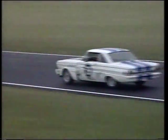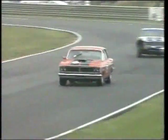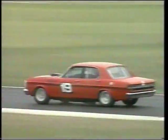1965, the improved production touring cars, which didn't have the big overbores that the original Appendix J cars had. They've got a 40-thou overbore, and they've got disc brakes where the other cars had drums. So there's a big difference, Greg, in the style of cars. It's a complete change of specification.